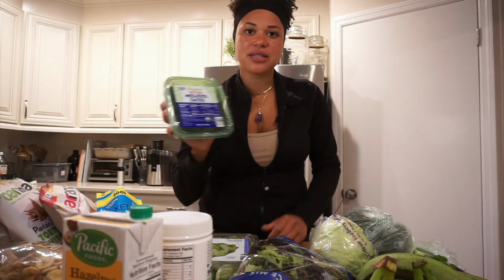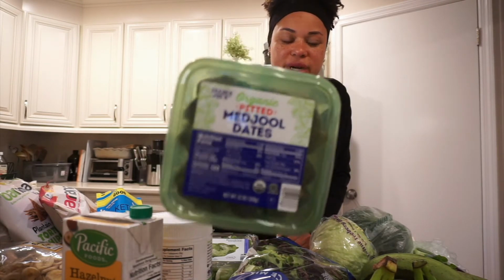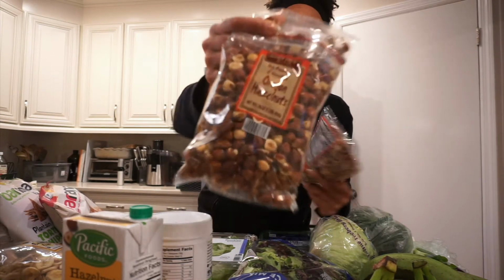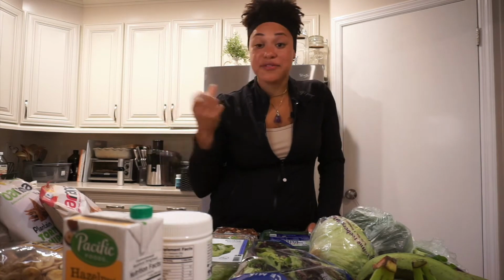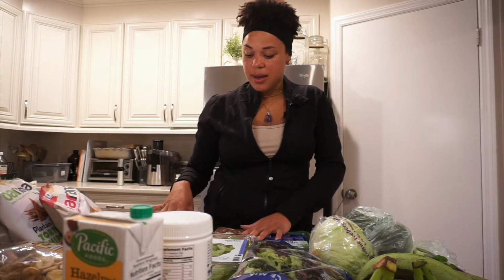For snacks, I got some Medjool organic dates, which I love, from Trader Joe's. I got 2 packs of hazelnuts. I like the ones that are dry, roasted, and unsalted. I just take handfuls and handfuls of these. I'm not having macadamia nuts anymore like I used to, because I realized that that is high on my sensitivity chart. So organic hazelnuts are the best. They're like the perfect exchange.